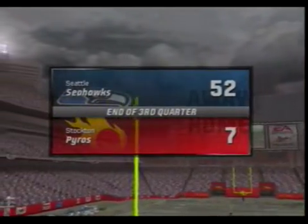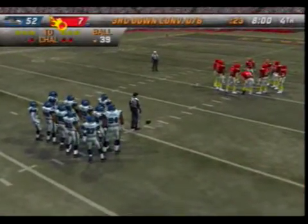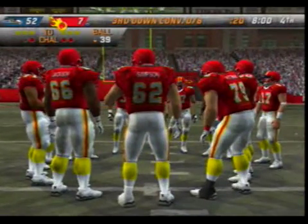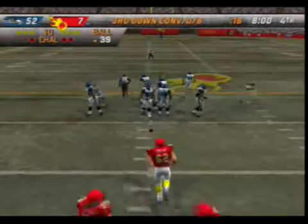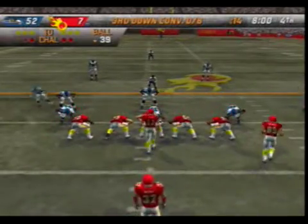So we've reached the end of the 3rd quarter with the Seahawks ahead of the home team, 52-7. The teams are set for the 4th quarter of play. It's 3rd down and 7 to go. Ball on the 39-yard line.